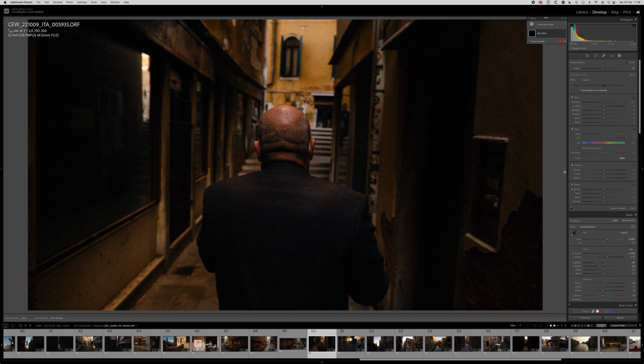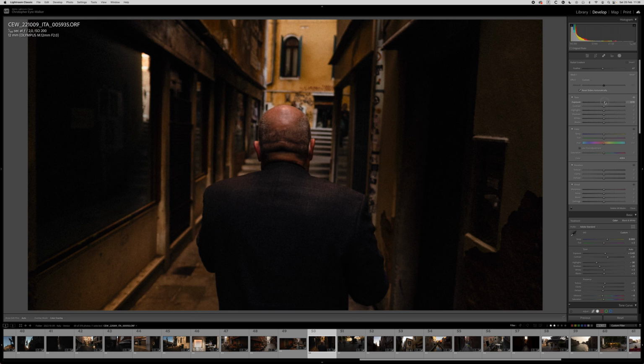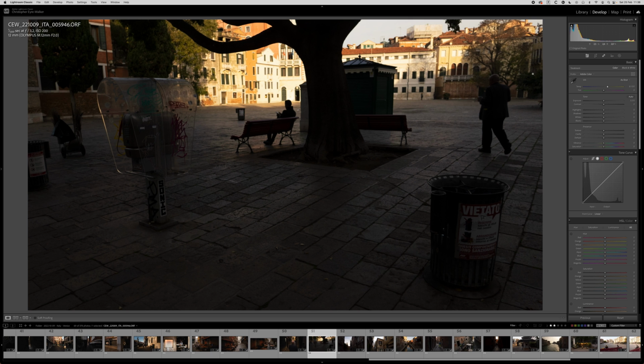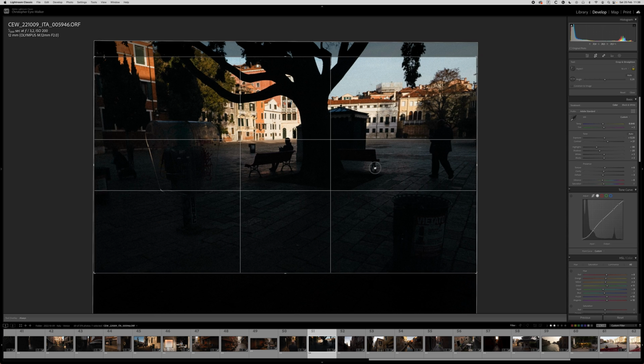And honestly, I might brighten him up a tad. There we go. Which then allows me to bring down the exposure. And also we have to cool off this image a bit. There we go. There. Love it. I actually followed him for a while. That's him on the right. Not shooting a million photos of him, but quite a few. And here we have it again.